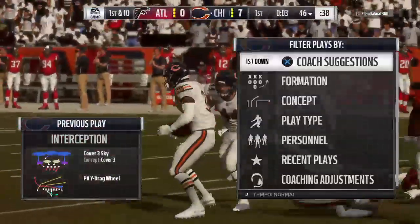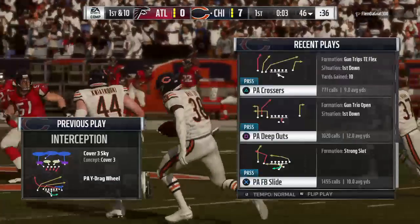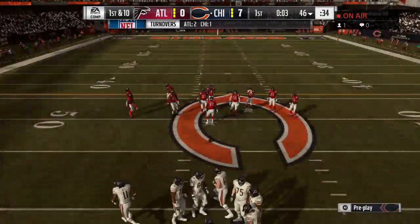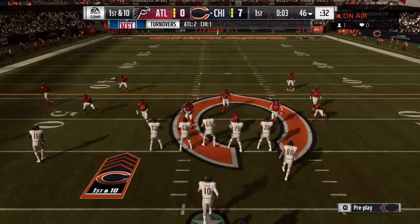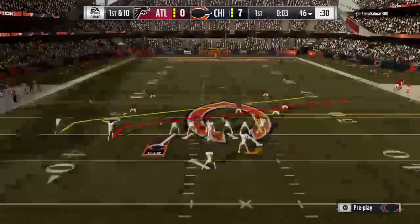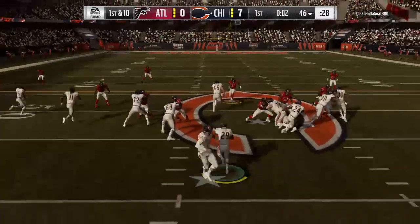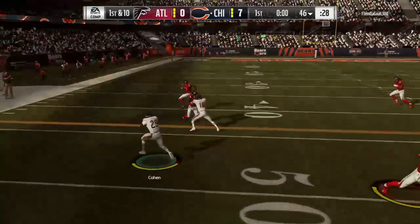Well, I get what he was trying to do. He was moving to his right and trying to shift the coverage, but instead he shifted the coverage also to the right and threw right into it for an interception. Trubisky brings the Bears up 1st and 10 on their side of midfield at the 47. They'll start with a give to Cohen.